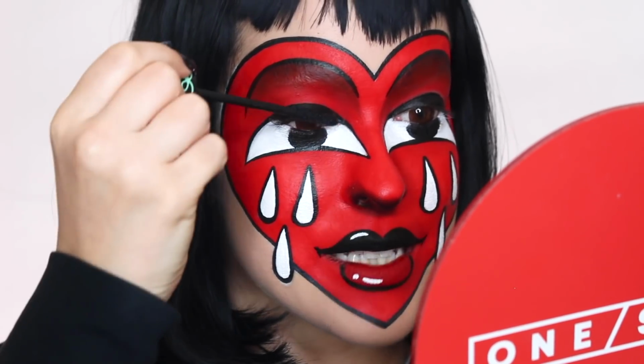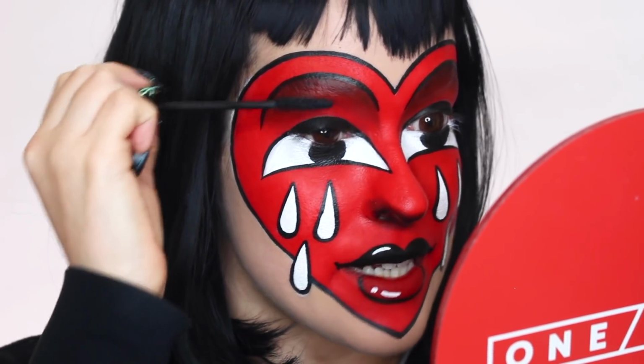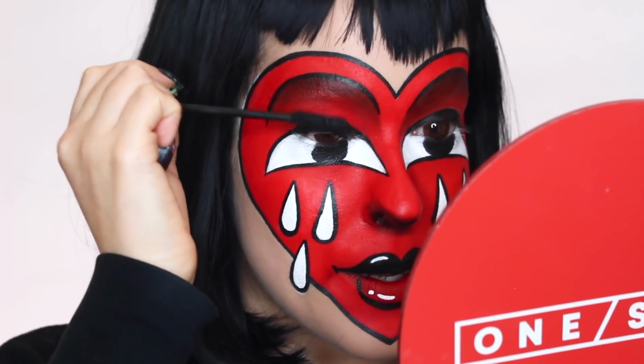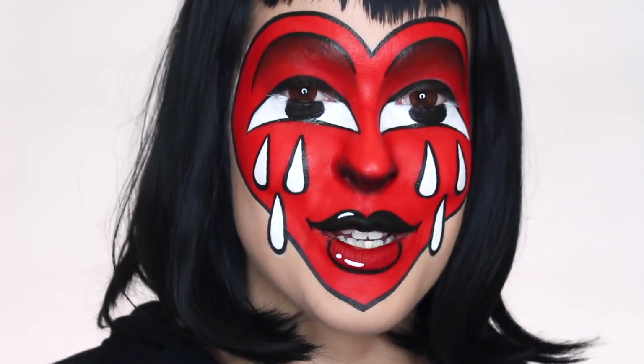Now I'm just doing some mascara, being very careful not to get any on my bottom lashes. Honestly, I don't think this look needed mascara, but I'm just adding some because why not? Might as well. And then I'm going to go ahead and put on some fake lashes off camera, and I'll be back to show you the finished look.